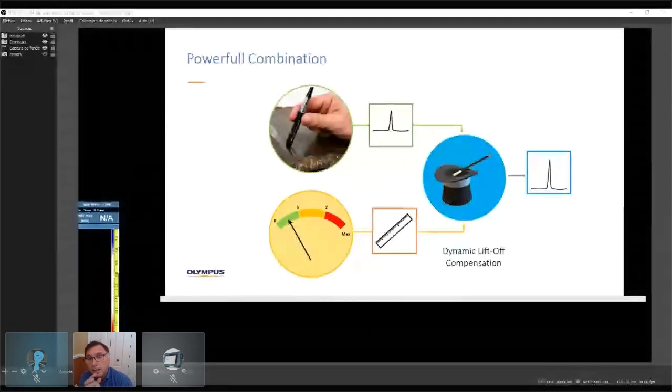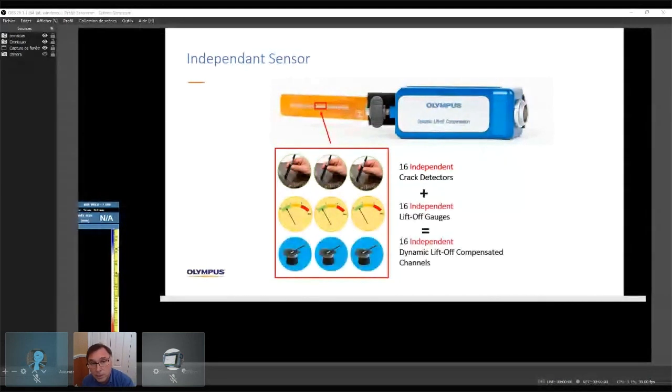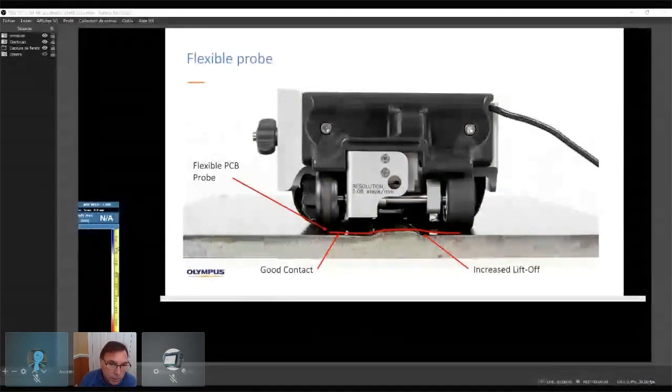So at the end, we will have a dynamic liftoff compensation. How does it work? We have 16 independent crack detectors in the PCB. We have 16 liftoff gauges, and the result is 16 independent dynamic liftoff-compensated channels. Even if the PCB is flexible, it's impossible to match a weld profile or corrosion, so you always have different liftoff, and it's really hard to keep the same distance between all coils and the part.